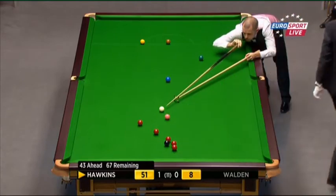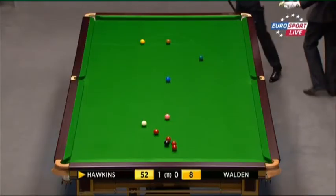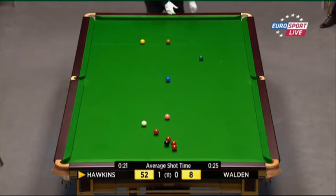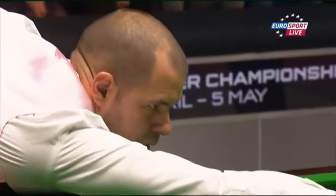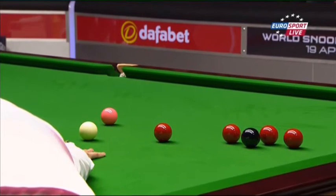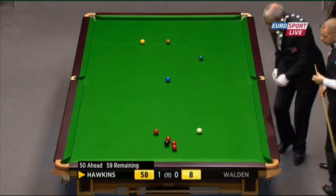30. 31. I think the red nearest the black will go to this left corner. There's the average shot time. Barry's not hanging about. 21.25. I think last evening Ronnie and Robert were 14 seconds each at one stage.